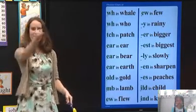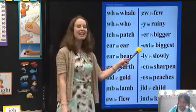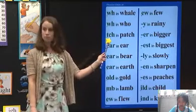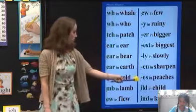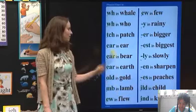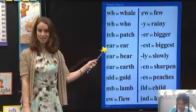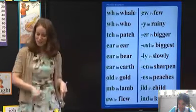Boys and boys watching can sit. Girls and girls watching, you can stand up. You ready to go? Girls and girls watching, let's start right here. Estin, big S. E-S-T-S. In patch, T-C-H, as in peaches. Ear in ear, E-A-R. Ooh, girls and girls watching, you sounded fantastic with those special sounds.